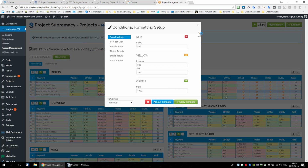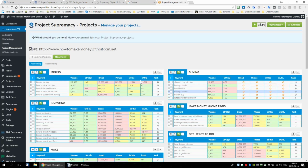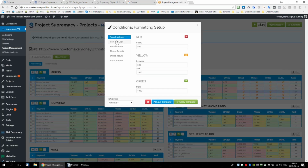However, if you're really good with these numbers and you'd like to supply your own, then you can go in and create your own conditional formatting metrics. All you have to do is type in, here, let's do this. So select the bar, okay, and that sets it to 0. And then I'll say, you know, red below, what are we on?